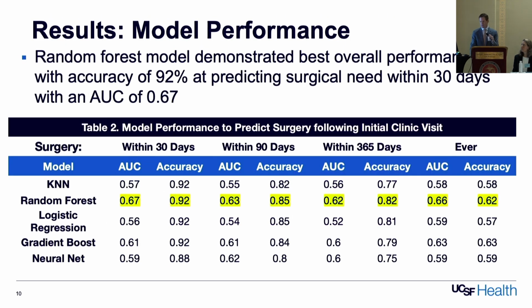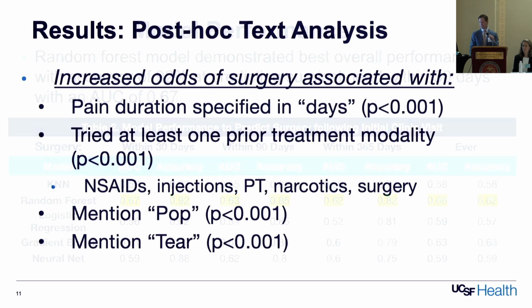The model performance, so these are those 5 different large language models, and then our best performance was with a random forest model. And this had 92% accuracy in predicting surgical need within 30 days with an area under the curve of 0.67. The other models also performed well, but kind of outperformed by that random forest model.